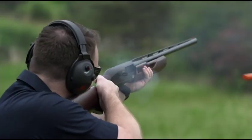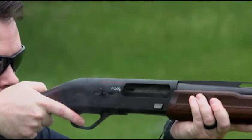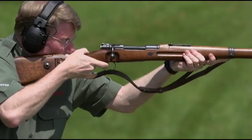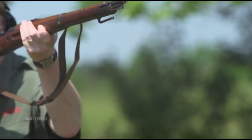For this week's Rifleman Review, Joe Kurtenbach is heading to the range with the Winchester SX4 shotgun. For I Have This Old Gun, we'll look at a carbine used by the German Army towards the end of World War I, and that's the Mauser Model 98A. But right now, let's look at the men and guns of the AEF in World War I.